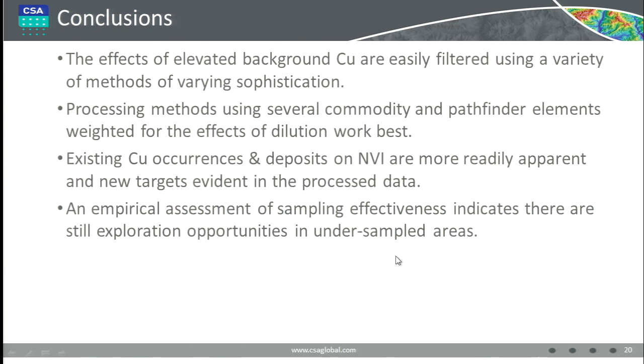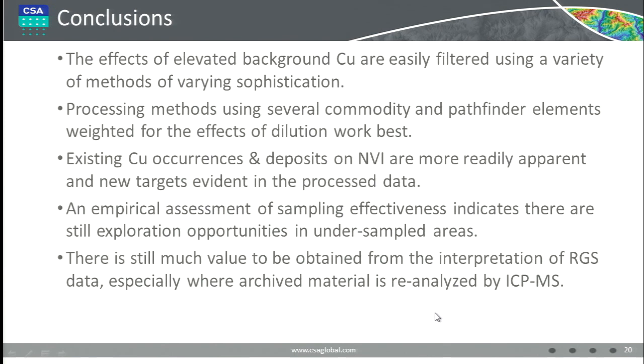Plus, an empirical assessment of sampling effectiveness indicates that there are still opportunities in quite a large portion of the study area that are undersampled, I would argue. And in fact, I would say as a general statement or conclusion that there are a lot of opportunities going back into the existing RGS data sets. A lot of those catchments will be quite large. They've been effectively undersampled. I speak to a lot of exploration geologists, and if they don't see anything in the existing RGS data, they tend to write an area off. But really, you need to look at the catchments represented by that data, and in fact, on average, I would say that up to 40% of the areas have been undersampled and are still open for further exploration.